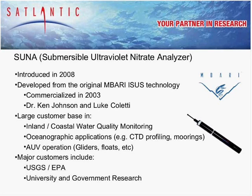The SUNA and ISIS have a large customer base in inland and coastal water quality monitoring, as well as in oceanographic applications. More recently, we have been able to integrate our nitrate sensors on many AUVs, including gliders and floats. Currently, our major customers in the U.S. include the USGS and the EPA, as well as university and government research, both domestically and worldwide.